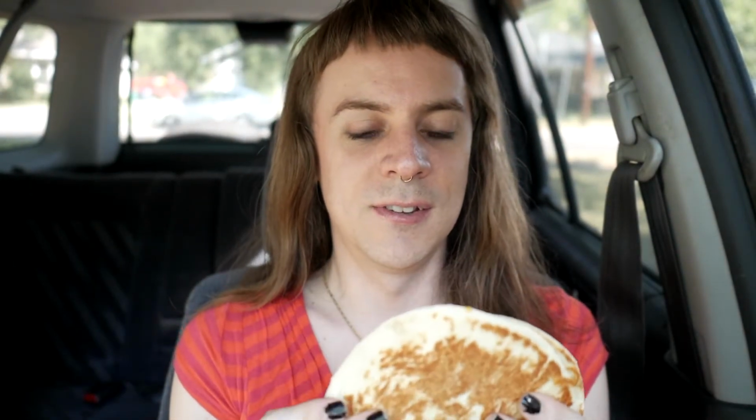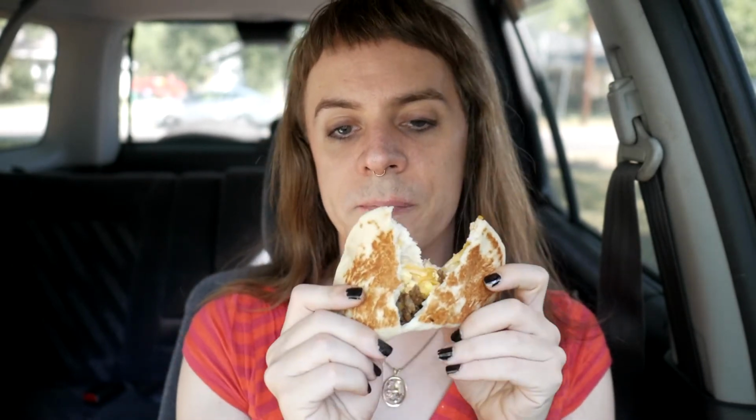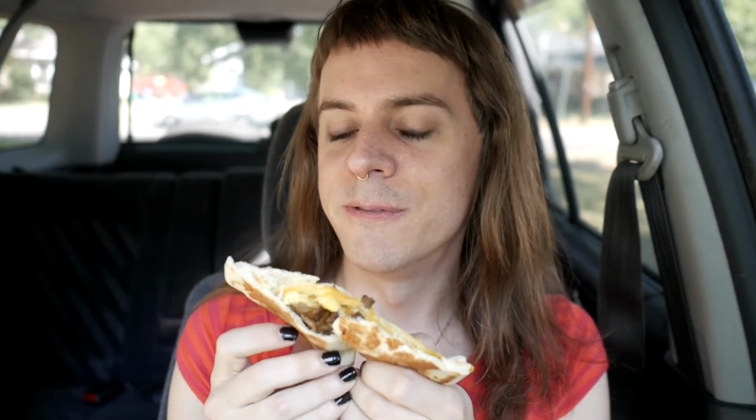And here's the sausage flatbread quesadilla. I'm gonna tear it open so you can get a better look at it. It's full of cheese and eggs and sausage. It smells good and it smells like breakfast. I'm gonna take a bite without any sauce.